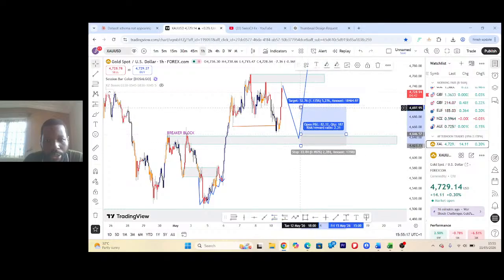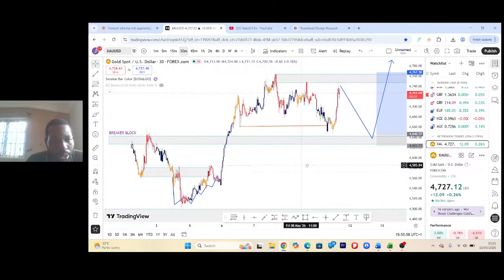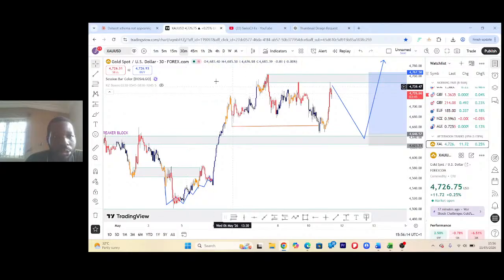Let's see the risk to reward. If I go to take this trade, you can see that this is a 1:5 risk to reward, so it's actually worth the patience. It's better to just wait for it to finally come down, and when it does, you take your trade from here. But if price finally breaks here, then you are likely to take your trade from this level. But for now, I will not recommend that you take any trade, because it has not come to that level. So this is the directional bias and how to enter for gold.